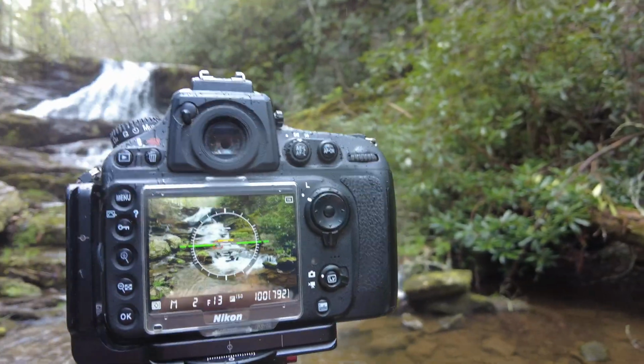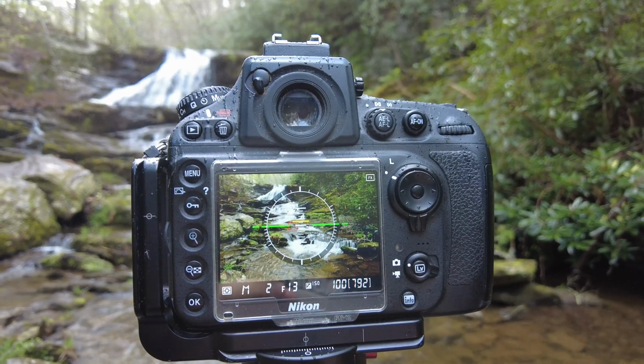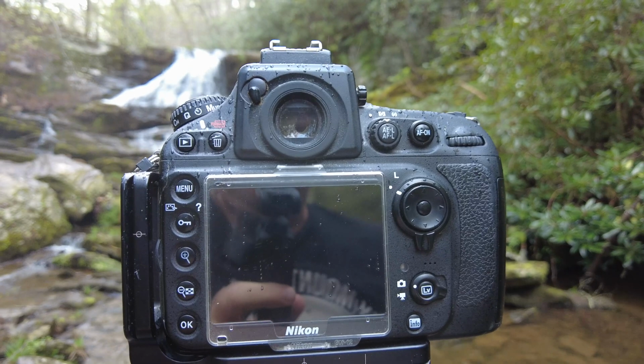I had some blinkies at f11. I'm still at 1/2 a second, but I stopped it down to f13. So let's take an f13 shot. 2-second timer, and there we go.